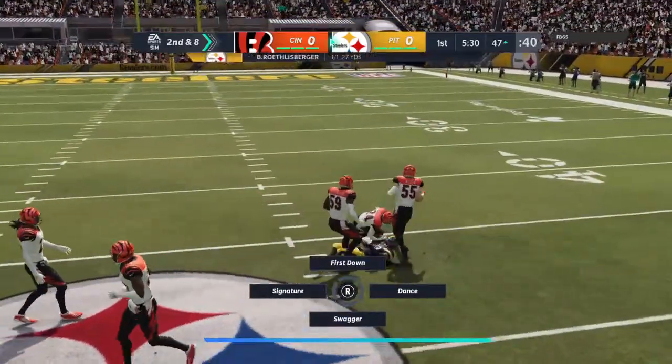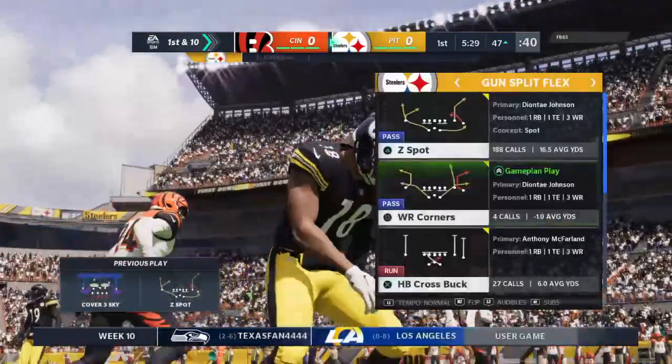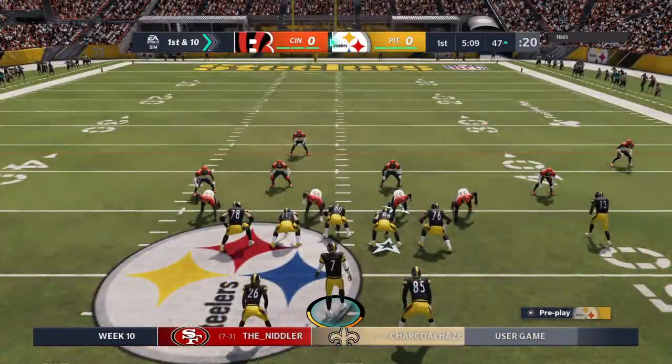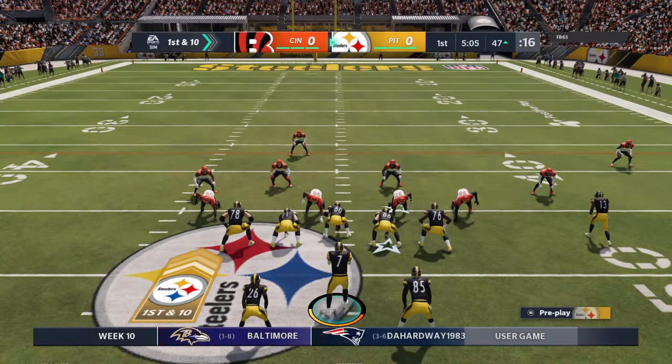Now a deep ball here, hauled in just past the 50. And he'll be taken down, but not before they work it across midfield. 27 yards there, a 1st down. So they'll come up in Bengals territory now with a 1st and 10 at the 47.